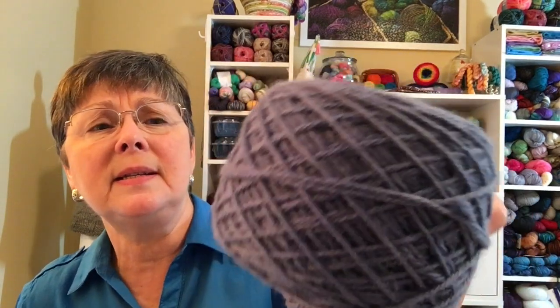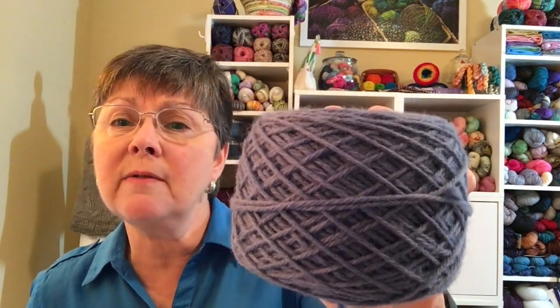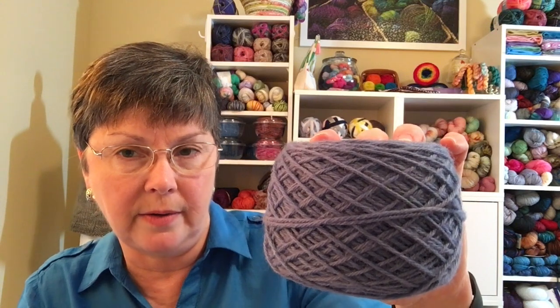Then for the blue, this is not a Malabrigo Rios. I couldn't find a blue even to order that I thought the color was right. This is a Plymouth, and I don't think I have the tag for this right now. This is Plymouth Galway Worsted, and I don't know the color. But next time I show this, I will be sure and grab that tag.